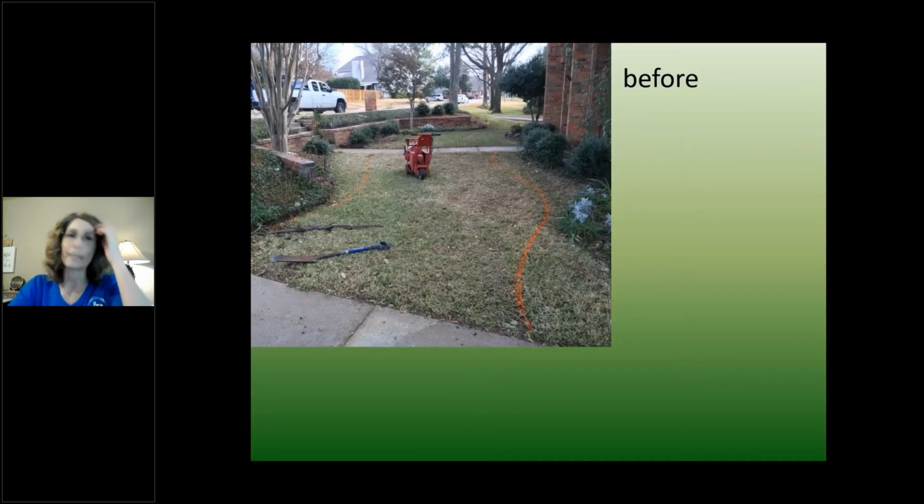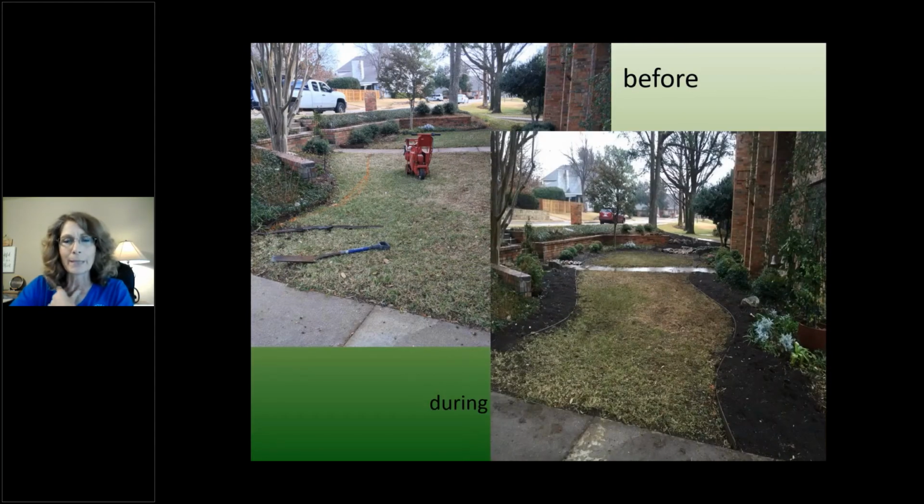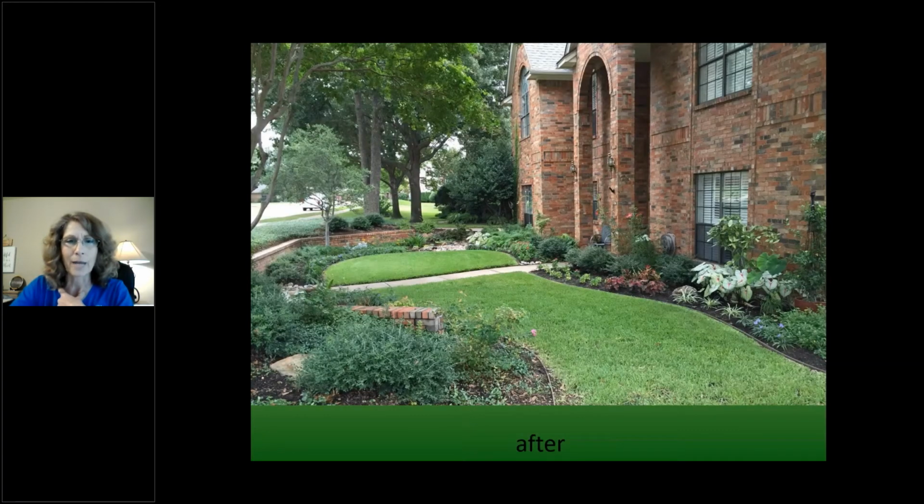All right, this is a client just down the road from me, and we were just reshaping her front lawn to have a prettier shape to it, easier mowing. So we kind of made a mess of it. We did it in January when it was really rainy, and this is the end result of that. So you can see that nice sweep of lawn for easy mowing.